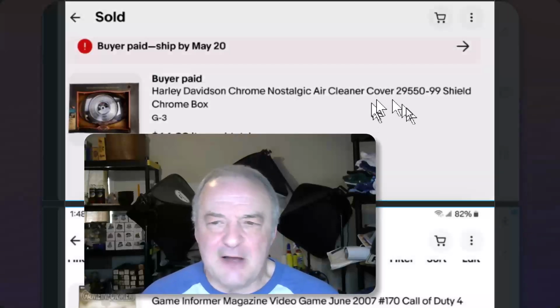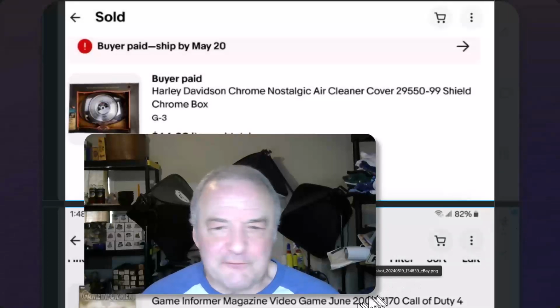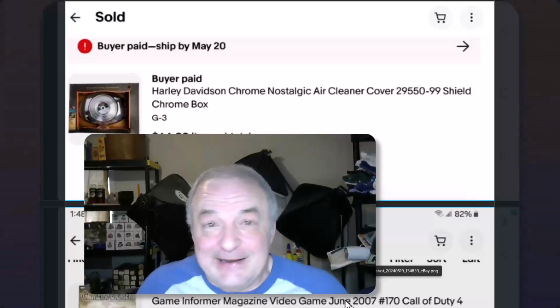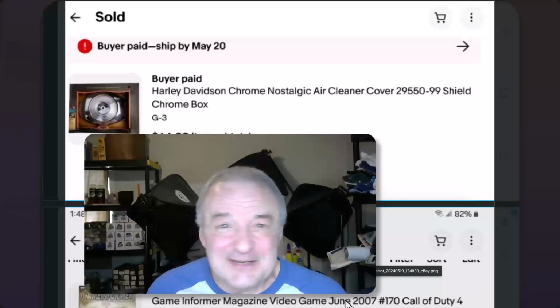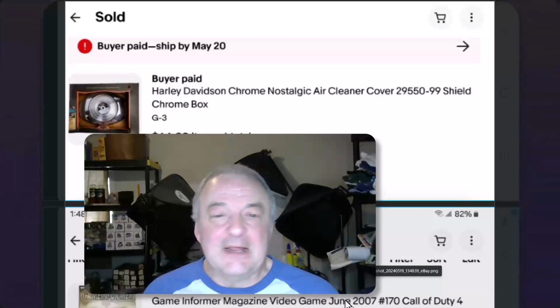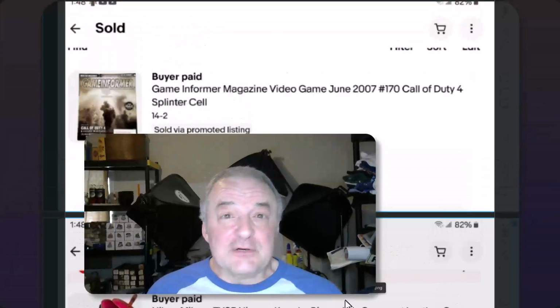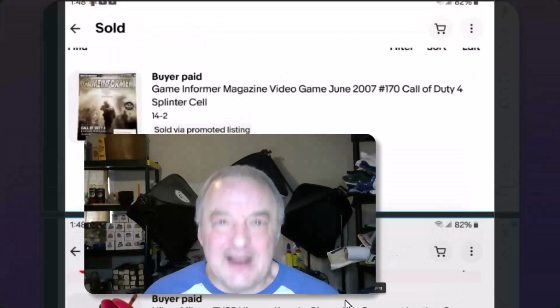And this was an item off of one of their motorcycles, and it's still in the box. I didn't know anything about it. I don't know anything about motorcycles. I used to have one as a kid, but I don't know anything about them really. But it sold very easily, $45, no big deal. Always look for Harleys. Here's a Game Informer magazine for $5.10.